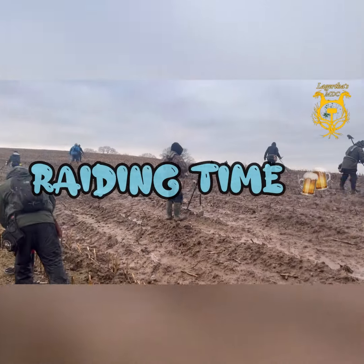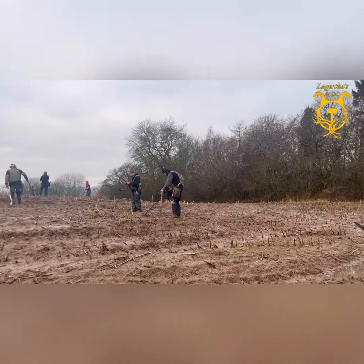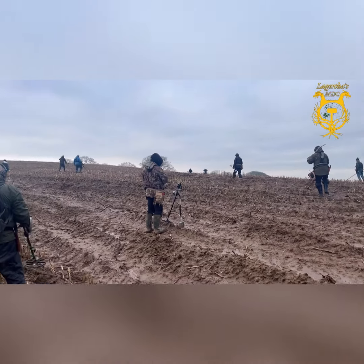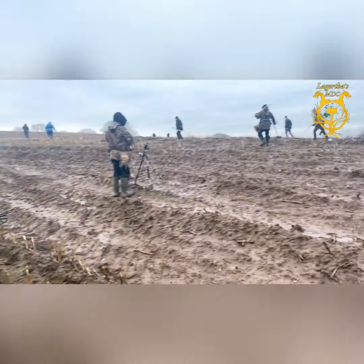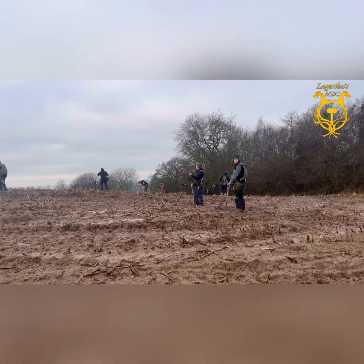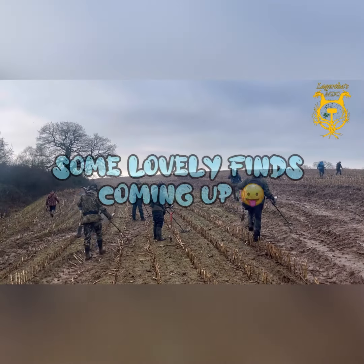And they're all off. It's quite nice underfoot. Let's see what today brings.